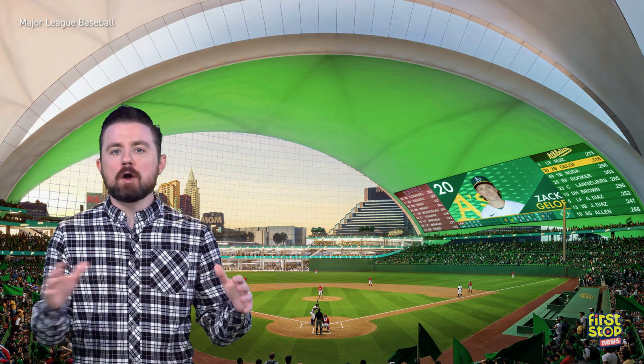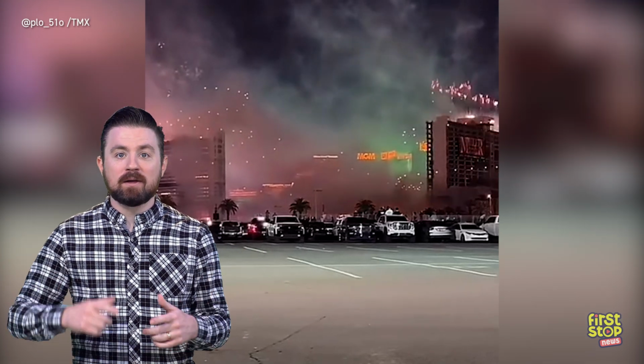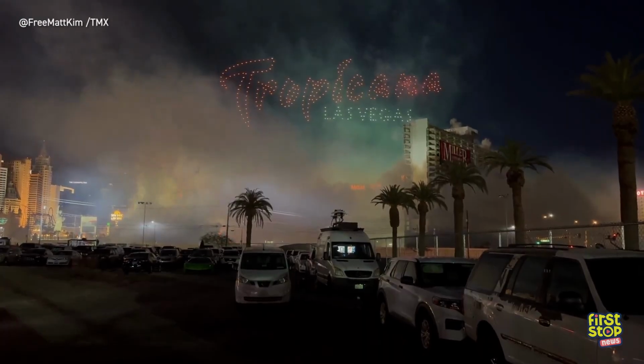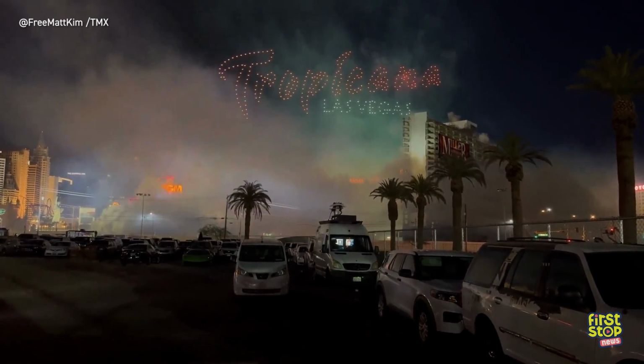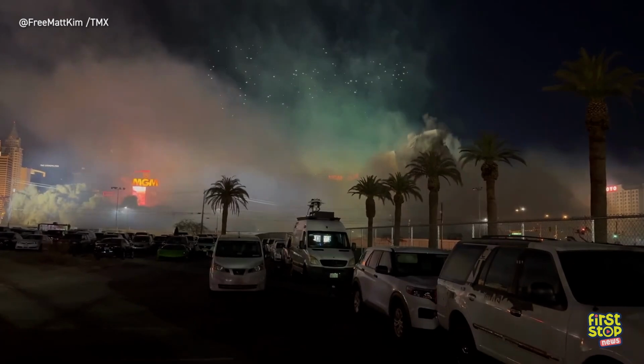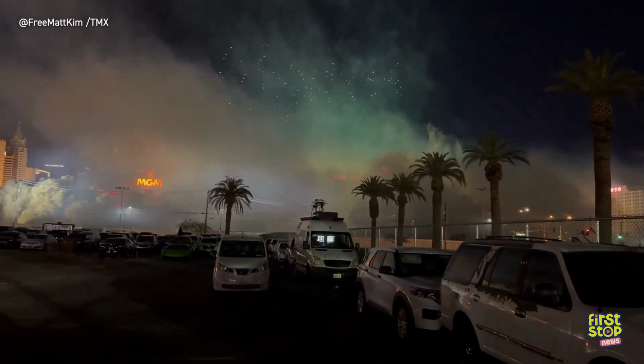For safety reasons, no one was allowed to get close to the implosion, but in true Vegas fashion, it was a party. The implosion happened at 2:30 a.m., lasted 22 seconds, and had a drone and fireworks display. After all the rubble is cleared away, the city will begin to build the stadium, which is expected to have 33,000 seats and cost $1.5 billion.